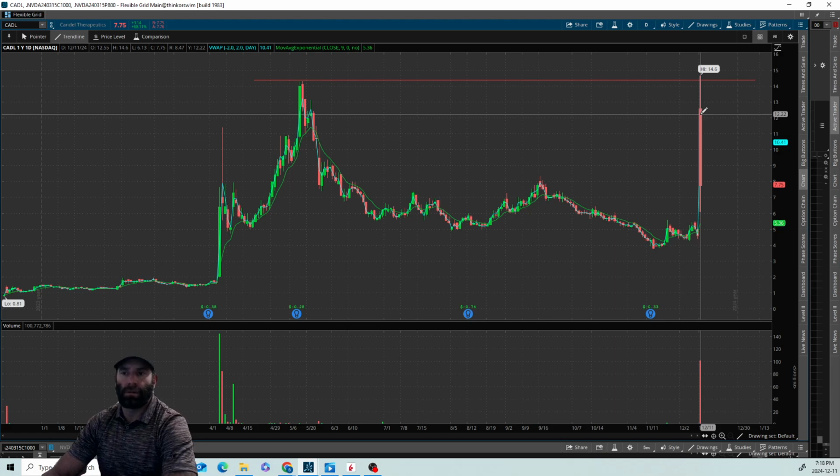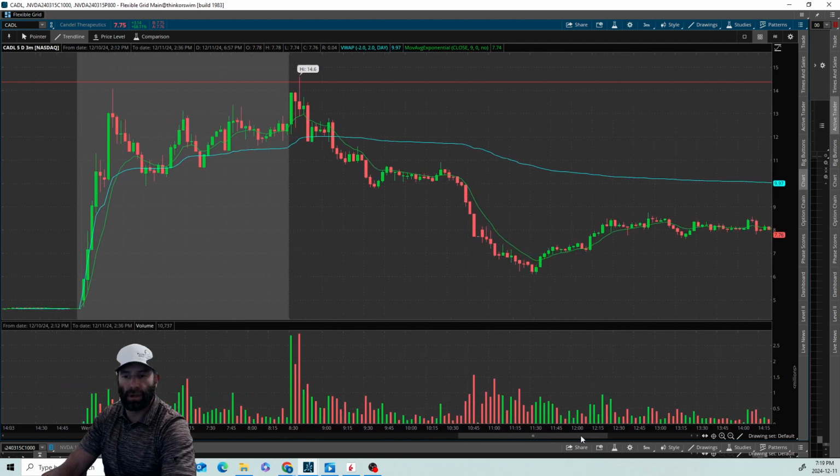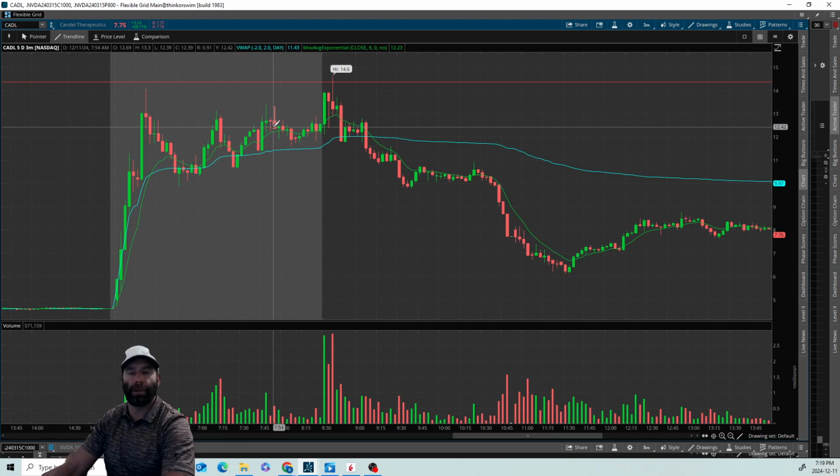So what we need to do as traders is determine who's going to be in control. And once we understand that, we can pick a direction to trade it in. Pre-market, I don't know if I'm going to trade this long or short. It really just depends on how it opens and who's showing me that they're in control. Pre-market, we went up to the $14 area, and then we're just kind of consolidating in that $10 to $13 area. So I want to see how it opens, and I want to see who's in control before I join in.